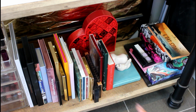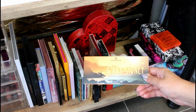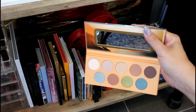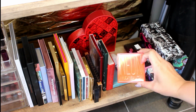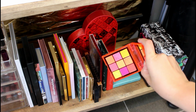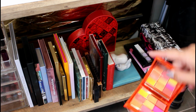So there are probably a few in here I want to use, but over here I really want to use this Essence Good Day Sydney one. Like I said, brand new, but haven't used it yet. I feel like I could wear this to work too, which is good. I did actually use this Huda Beauty neon one, but I want to probably wear it in a video. I made a tutorial using it and I haven't posted that yet. I don't think by the time this will go up. Maybe I have, I don't know.